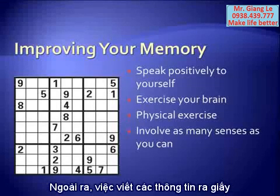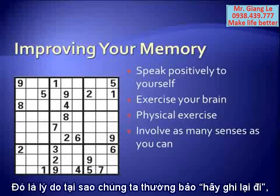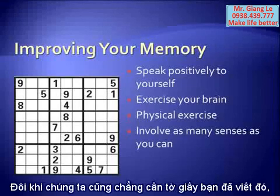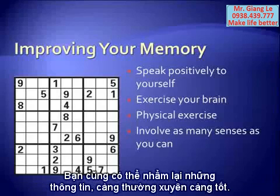The physical act of rewriting information can also help imprint that information in your brain. So everything that we are, like if you hear something, for example, that's why we say write it down. Because it's not so much that you're going to need to have that paper later on, but the fact that you wrote it down is going to help implant that into your brain.